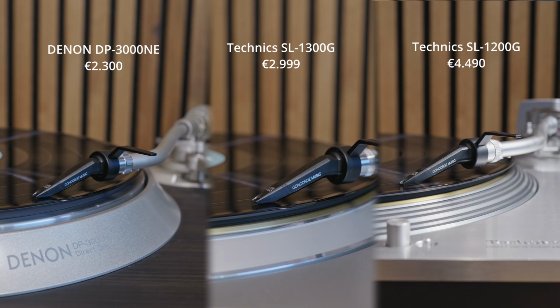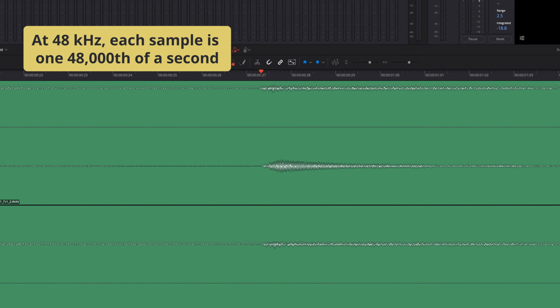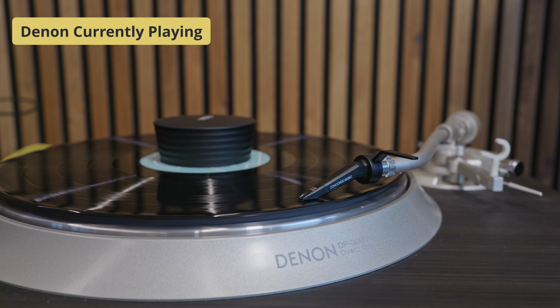Set up with the same cartridge, tracking force, and the same record clamp, ensuring no differences in mechanical drag, slippage or stylus load. The playback from each turntable was recorded in 24-bit, 48 kHz resolution through the same signal chain, so there were no analog variables between takes. In post-production, I aligned all 3 recordings to within a single sample, so we could directly measure any speed drift over the full side of the record.